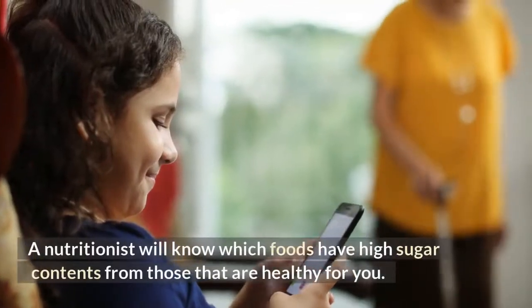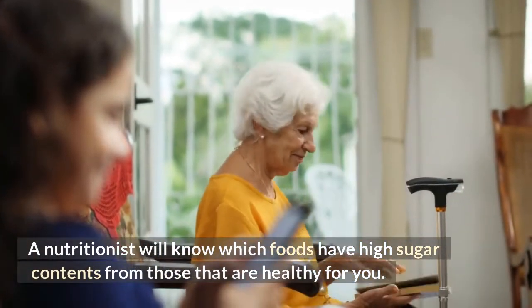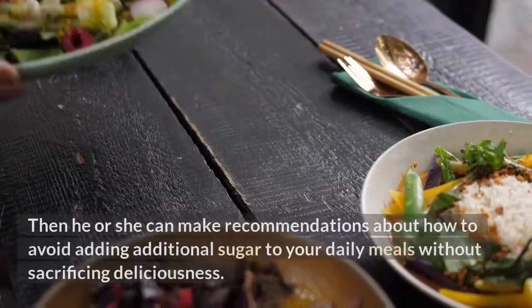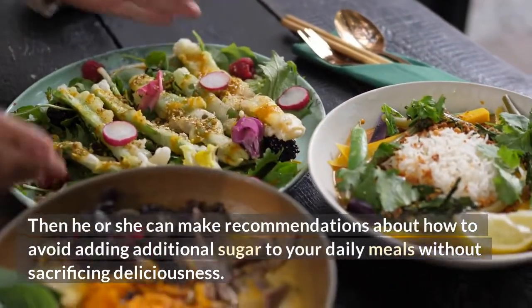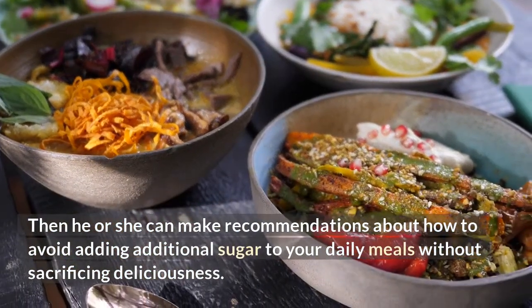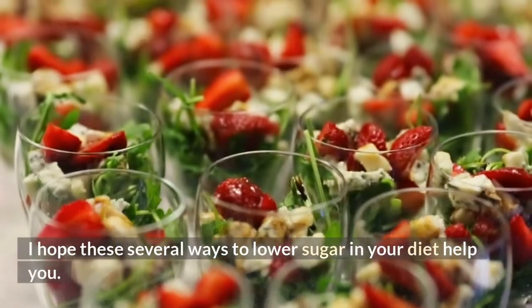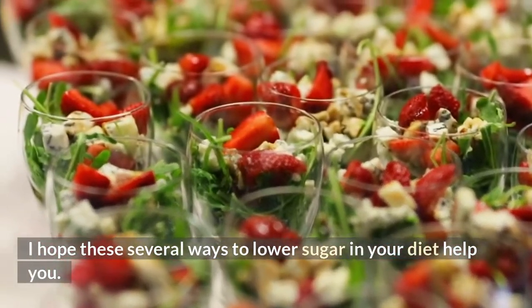A nutritionist will know which foods have high sugar contents from those that are healthy for you. Then he or she can make recommendations about how to avoid adding additional sugar to your daily meals without sacrificing deliciousness. I hope these several ways to lower sugar in your diet help you.